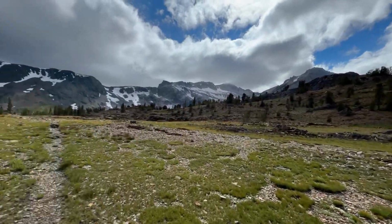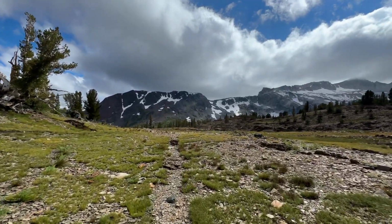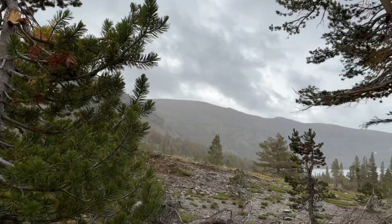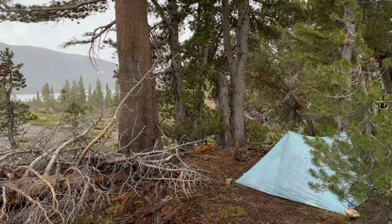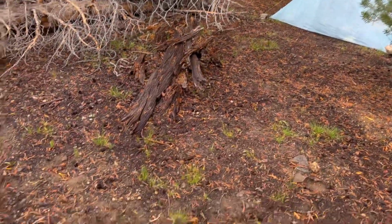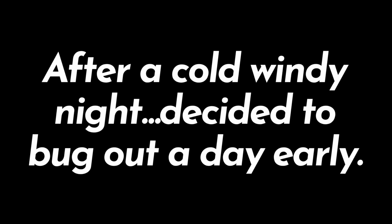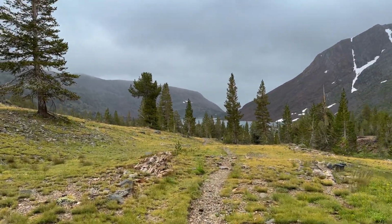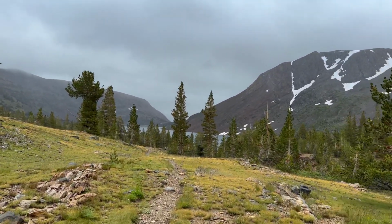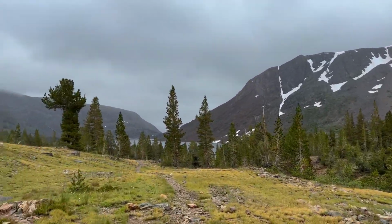So I actually didn't get much more action after that, and decided to head back to camp, mainly because I heard some thunder in the background. Here you can see the hail was actually starting. And the weather actually did improve after this point. The night was probably around freezing, and the wind gusts were pretty gnarly, so I didn't get much sleep and decided, since the weather forecast was even colder for the next night, to go back a day early.